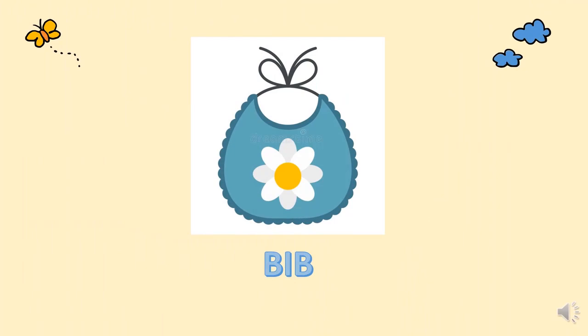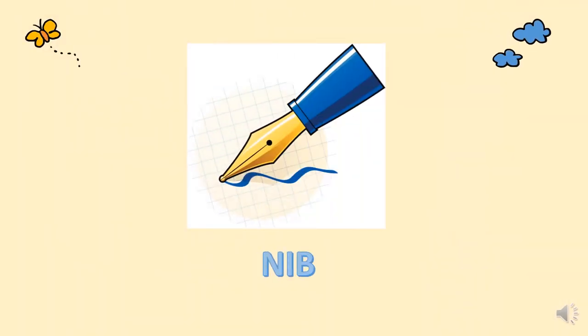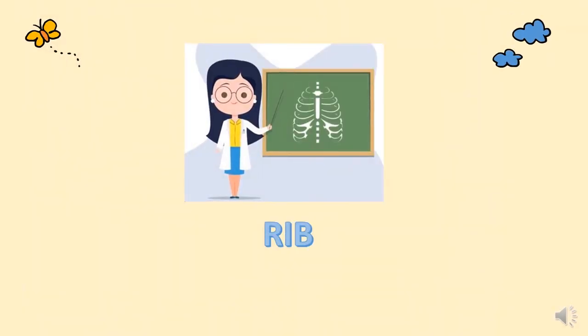B-I-B, bib. A baby wears a bib. N-I-B, nib. It is a metal point of a pen. Nib. R-I-B, rib. Ribs are one of the curved bones that go around your chest. Rib.